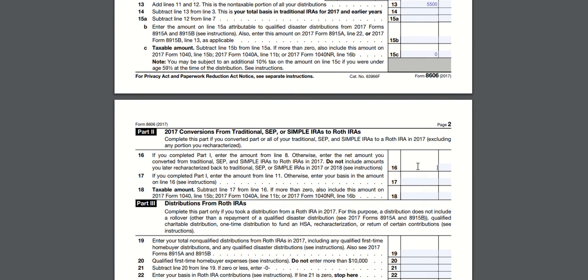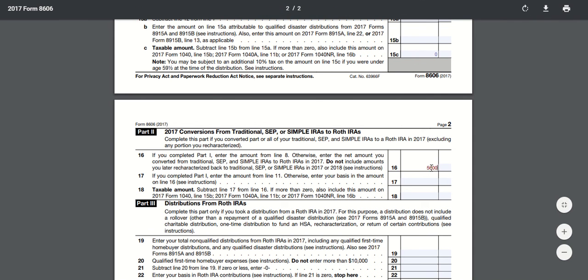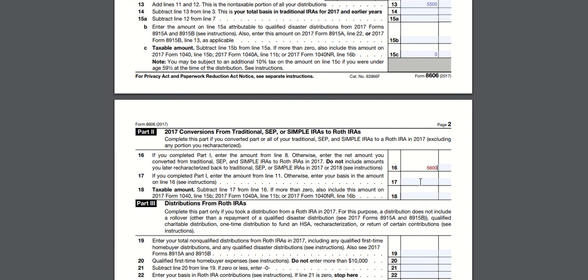Okay, so now we'll move down into Part 2, and again, like I said when I opened up the video, I'm going to assume that I made this $5,500 non-deductible contribution to the IRA in March. And let's say that by the time I'm filling out this Form 8606 in December, I had $100 of market appreciation. So the total amount that I am going to convert into a Roth is going to be $5,600, right? The original $5,500 contribution, I had $100 of market appreciation, so I'm going to convert into a Roth the totality of that account, which is $5,600.